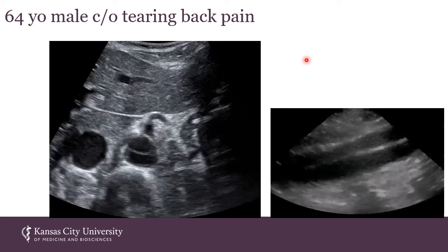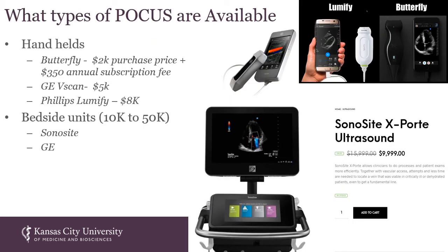So that's the last aortic case I have for you, and we'll just move on now to the types of ultrasounds available. So I just wanted to kind of go over the types of machines that are out there and what's available. And this changes almost on a daily basis. There's a lot of small players coming into the mix now with pretty good machines that are pretty reasonably priced. I'm not married to any one machine.